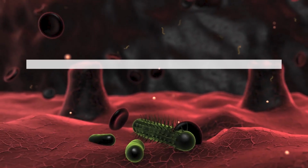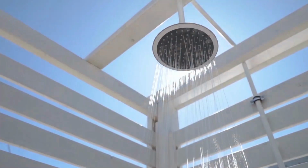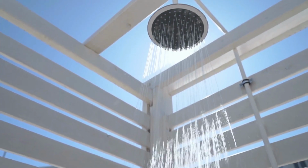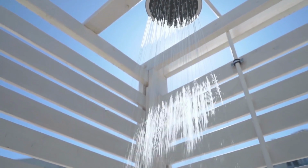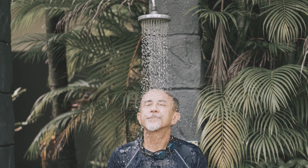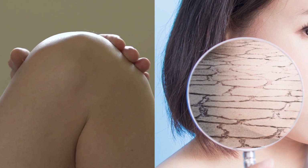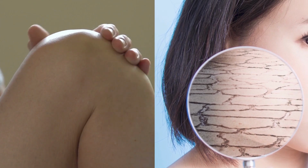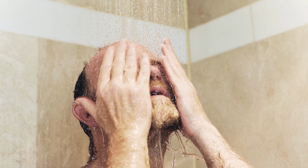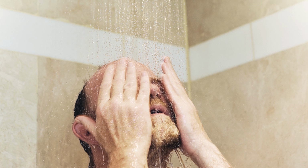the body. Cytokines are a prevalent marker for skin inflammation, so while more data is needed to thread the links between cold showers and skin problems caused by diabetes, all in all, it seems that cold and cool showers can provide relief from inflammation and prevent dry skin. So why not try embracing a cool or cold shower and observe how your skin responds to it?